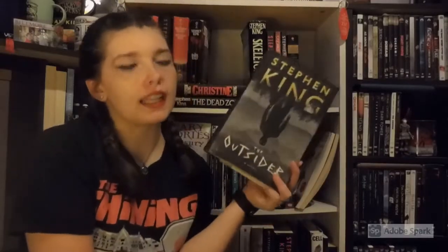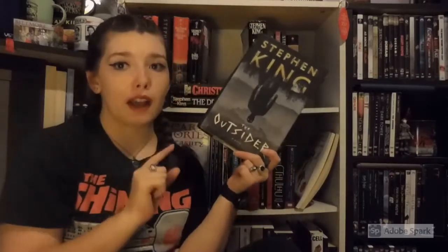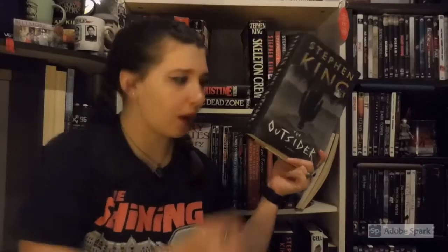Next we have The Outsider, which I did buy brand new because it's one of his newer ones. If I remember correctly, and I could be wrong, so feel free to let me know down in the comments, this one is about a man who gets framed for a murder. It's got some paranormal aspects because there's a shapeshifter. That's all I'm going to tell you, because again, I like to go into books not knowing anything so that everything is a surprise.